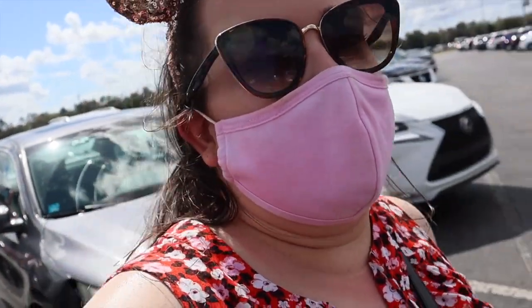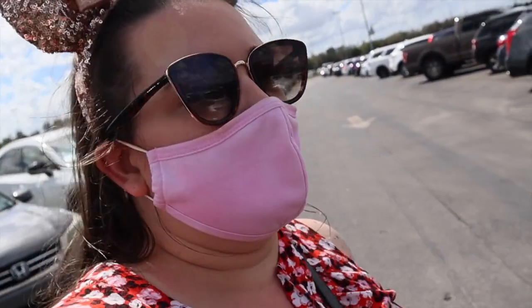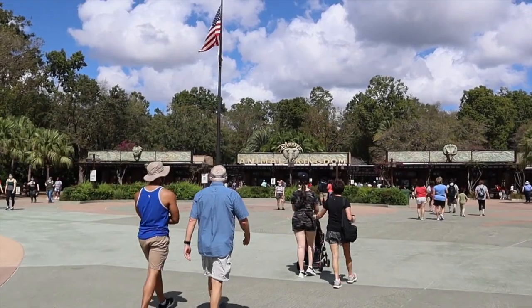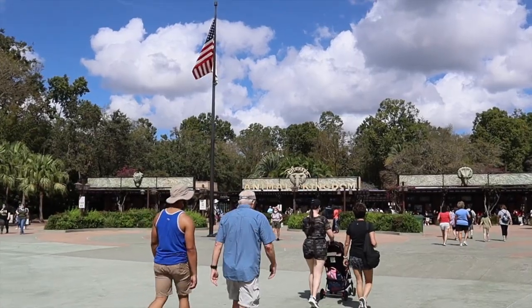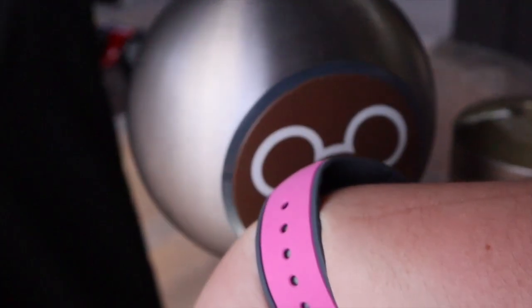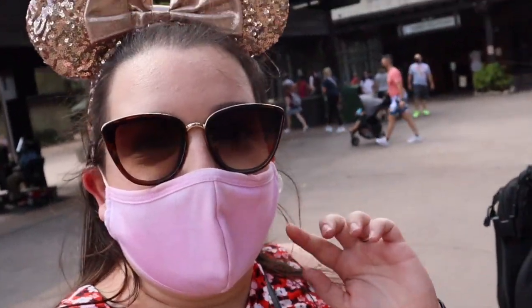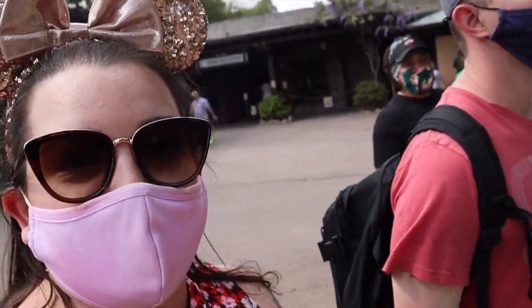And then I think we're gonna start by heading not towards Pandora. I think we're gonna hit that last. So maybe like the Africa area. All right, we just made it through park entrance.